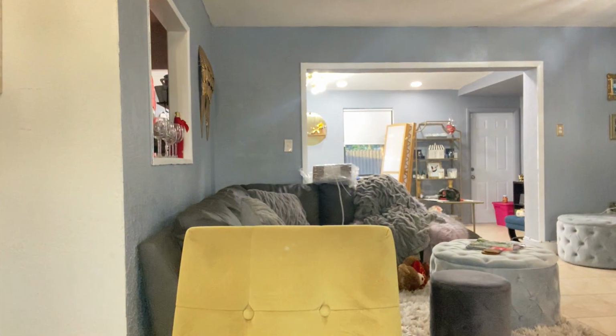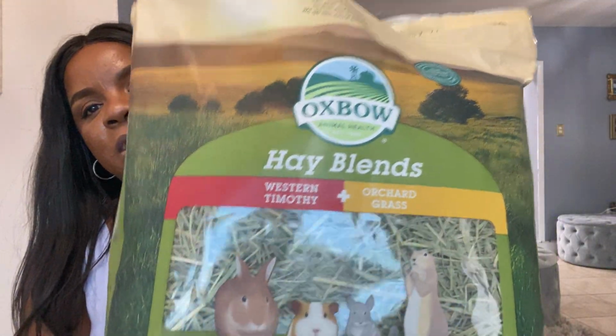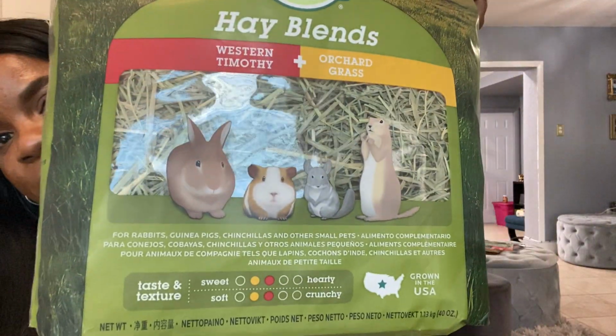Hold on. She is chilling. So this is the bedding that I got. It's the hay blends, Western Timothy and orchid grass. Right here. That's what I have for her.